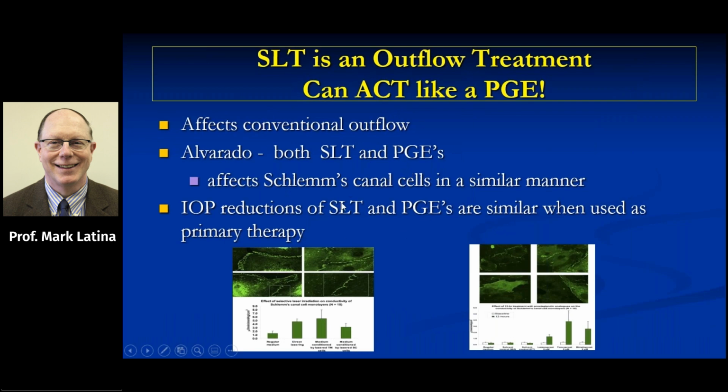And George Alvarado and coworkers looked at SLT's effect on Schlemm's canal cells in some very elegant studies, looking at conductivity of the cells and also the histology, and found that SLT and prostaglandins act similarly on the tight junctions of the Schlemm's canal cells, allowing changes in the tight junctions such that there was improvement in outflow. So again, SLT is an outflow treatment, and it basically can act as a prostaglandin.